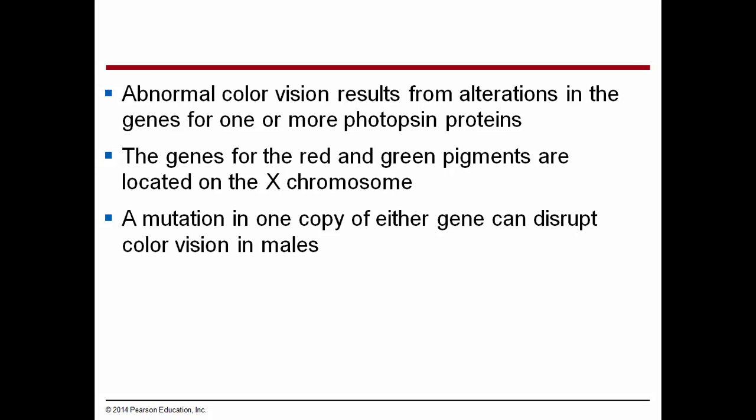Abnormal color vision results from alterations in the genes for one or more photopsin proteins. The genes for the red and green pigments are located on the X chromosome. A mutation in one copy of either gene can disrupt color vision in males. That's why red-green color blindness is typically found in males.